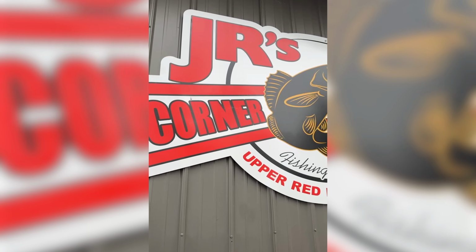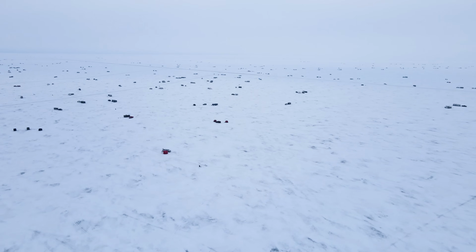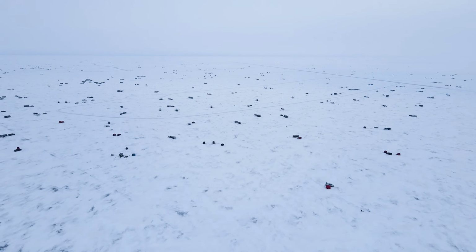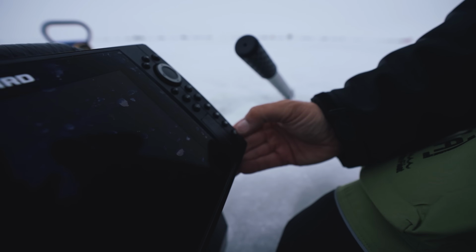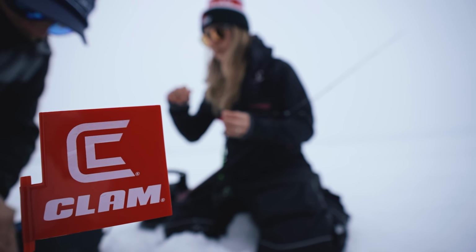What's going on, everybody? We just got out here on the lake. We just came through JR's corner access. We're about 5 to 6 miles out here, so it's a little bit of a haul, huh, girls? Yeah, but we are out here and we are going to get set up for walleyes and giant crappies. We're excited to hit up the crappies on Red. They've been on fire these last couple of years. We wanted to get the girls on some, and hopefully we can get into some big ones. Are you girls excited? Yeah.